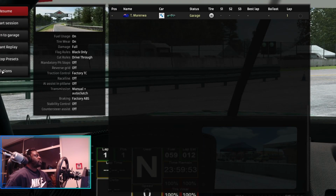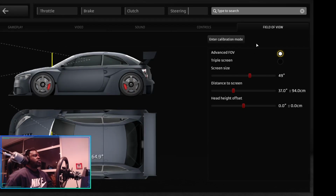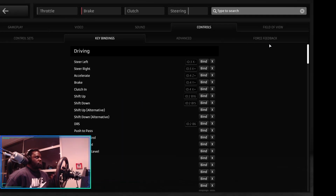So if you go into your options settings and go under field of view, you'll notice that you get this snazzy UI graphic where you've got your little car and you can put in your screen size, the distance from your screen, as well as your height offset. However, if you want something a little more clear and representative, if you go into the enter calibration mode, you're able to actually see what it would look like with these control settings still there. And then over here, you can adjust your seat and move it further and back and see how it looks. So I've done that.